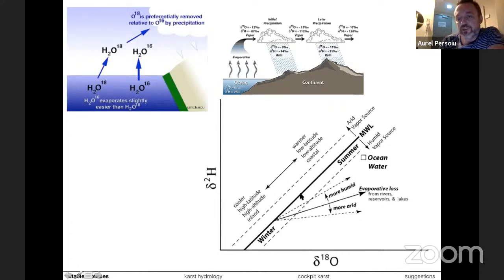And then again, the lines could be shifted in this direction, indicating the change in the source. These higher values above the global meteoric water line will indicate a vapor source that is more arid, whereas values below the global meteoric water line will indicate moisture that is coming from a humid source of the vapor. And again, if you measure on surface waters, lines that are not parallel to this one, but have a different slope, will show a loss due to evaporation. And depending on the slope of this line, you will have more arid or more humid conditions during this evaporation process.